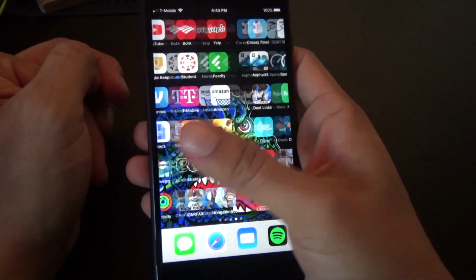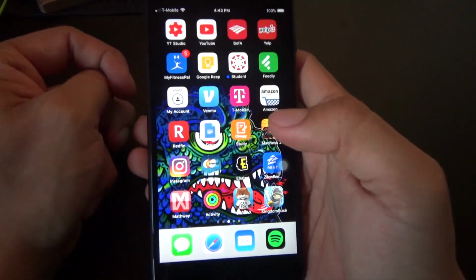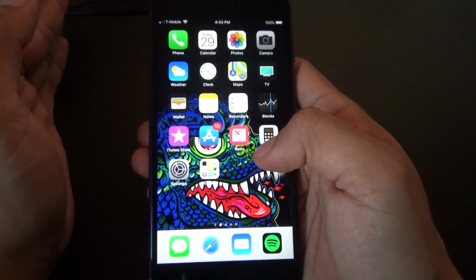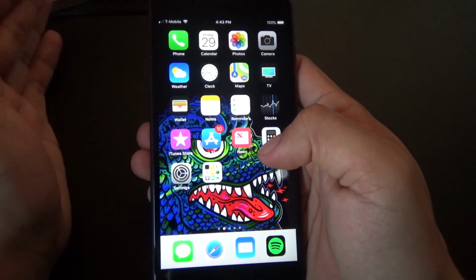So that's a very important thing to me, because if your phone starts to lag, then the experience just completely goes down, and you just can't have a phone that lags. To me, that's unacceptable.